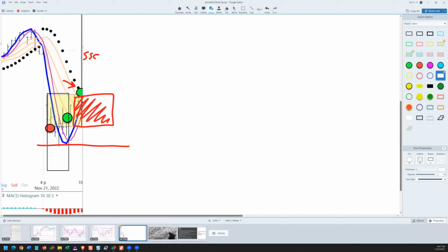So notice that we don't need to see it violate the low of the day to determine that it might fail. So if it failed to here, we would just take the 1R loss and then stop and reverse on the basis of it violating the belly of the dragon and being a 1R loss. Now, you could opt to wait to see it fail below the collapsing dragon. It would be a collapsing dragon below that red line.